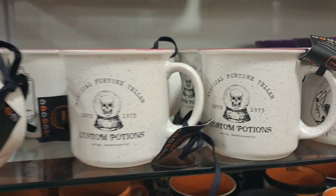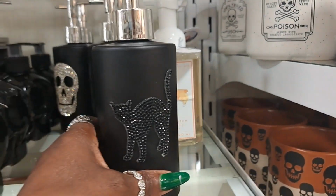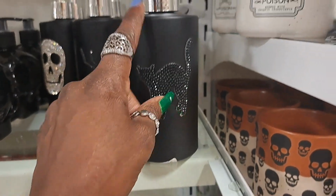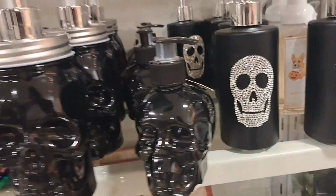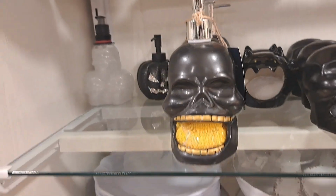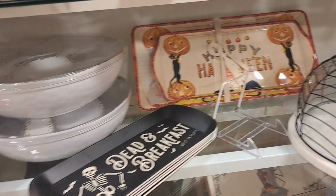Then you got the spooky stuff and that right there, y'all. A lot of things. They even got the soap stuff with the cat on it. Come on now. The bling bling. $6. I'll get these and keep it in my bathroom all the time. Then, of course, they got the ones with the skull. So, yeah. And then they got those type. They done went Halloween out. I mean, damn. I don't think I could decorate my entire place with all this, okay?